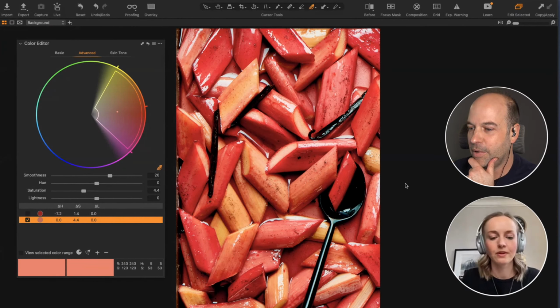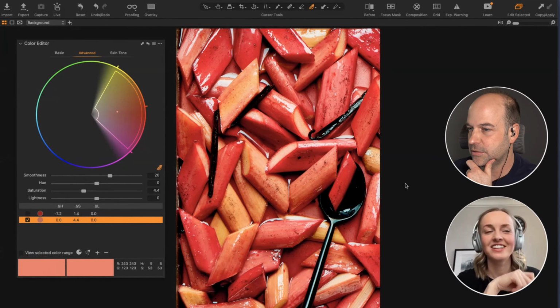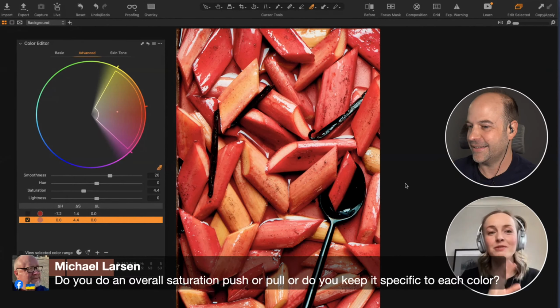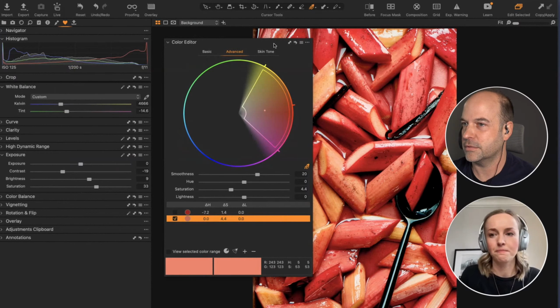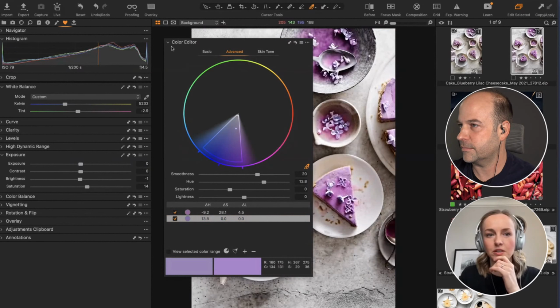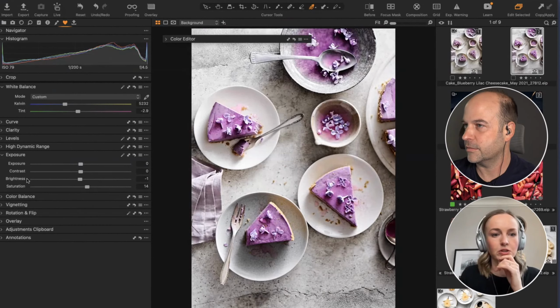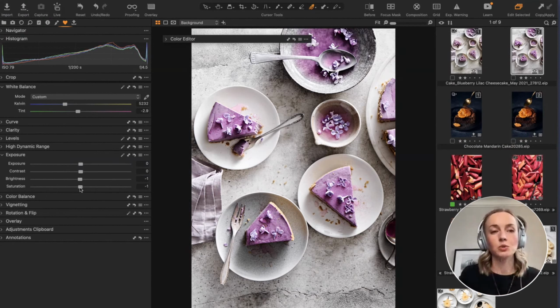Yeah. Michael was asking, do you ever do an overall saturation pull, or do you keep it specific to each color? Yes, I love that you said that. So we will look at that. I'm going to talk about an example when it comes to that. So just because we're on that, let's just pop the toolbar back on. So we're going to jump into this example as well.